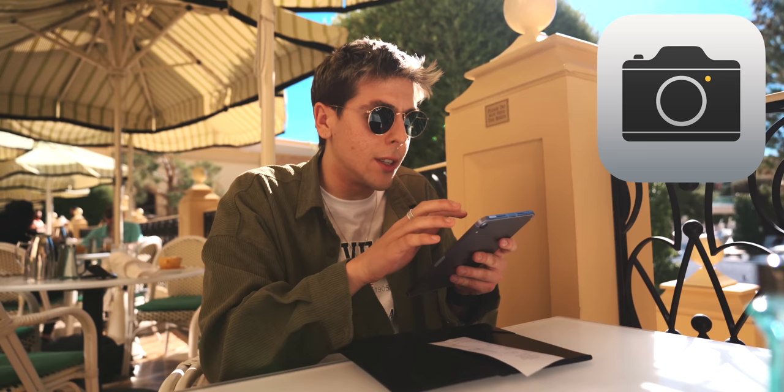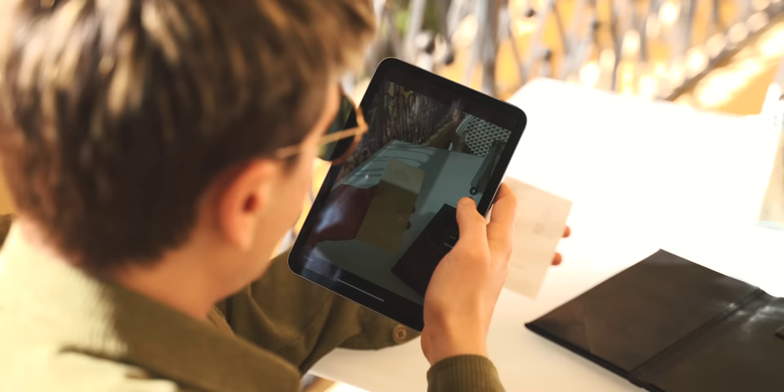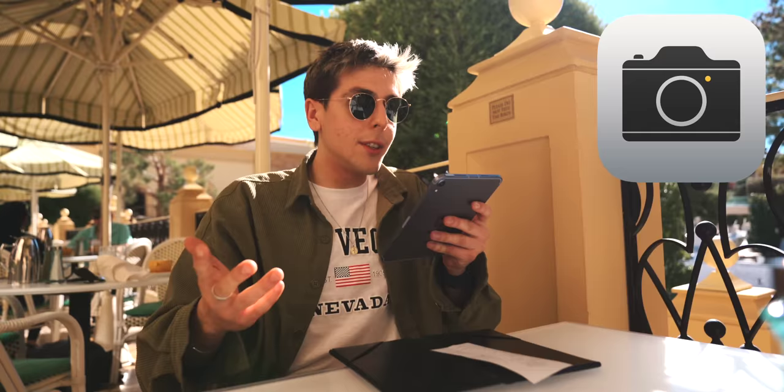Something that can get pretty crazy when you're traveling is all the expenses that you do, right? Again, all the documents and all the expenses and just any hotel rooms that I have, right? So you simply press scan document here on notes, scan this, and then you're all set.